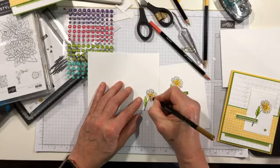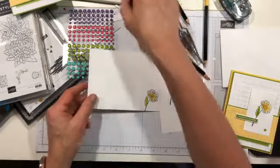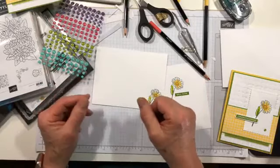Boy, it's that time of year. I just saw azaleas on my plant right outside the kitchen, so that's kind of cool.